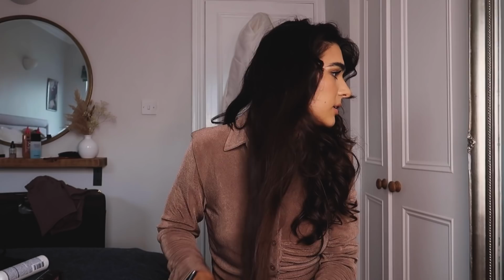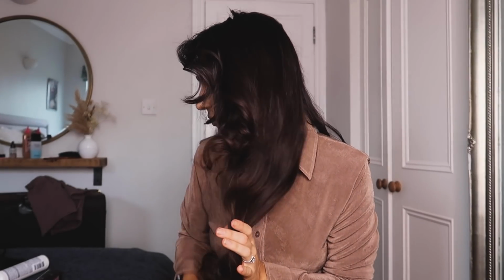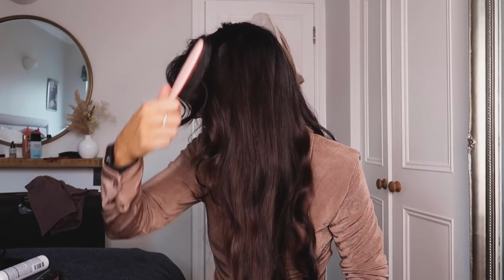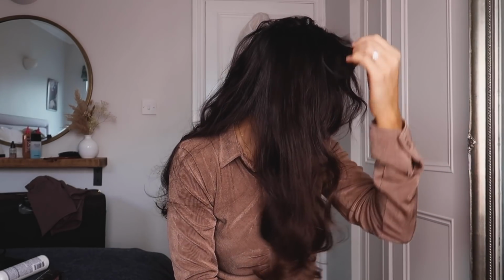So we brush it out like so, and then I kind of twirl it around like that, and then go for the other side, brush it from the bottom, and then it starts to brush up like so, and then I brush this bit back here, and then kind of just flip it over, give it a shake, bring it up, bring it forward, and then that's a lot of hair.